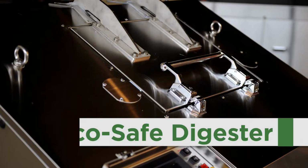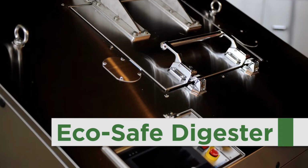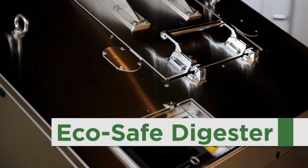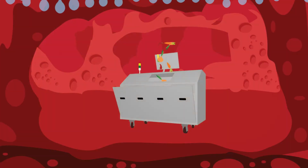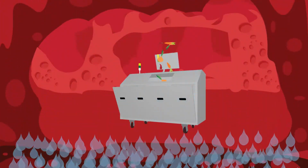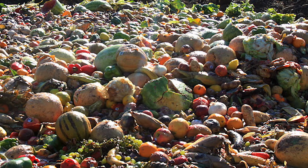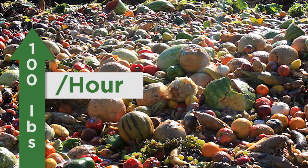EcoSafe digester is an organic waste disposal solution that converts organic waste to a gray water that can be discharged to the sanitary sewer system. The process by which organic waste gets converted is called aerobic digestion, which works like the human stomach using naturally occurring microorganisms, water, and oxygen. With the right conditions, the EcoSafe digester can process 100 pounds of food waste in 1 hour.